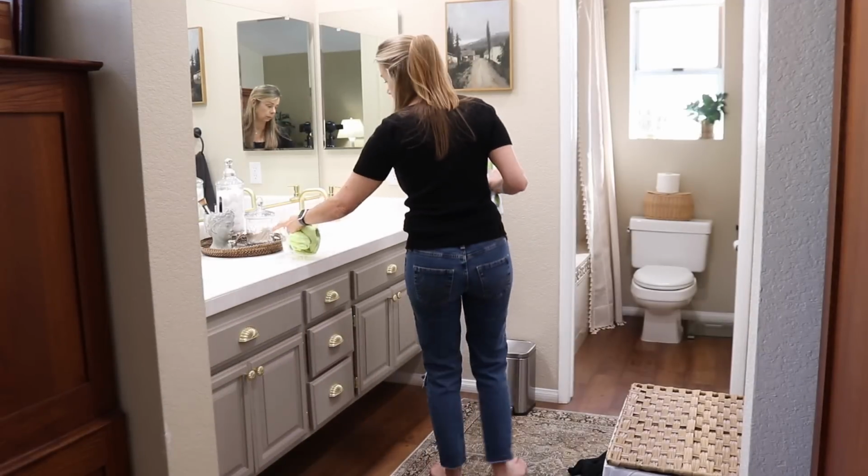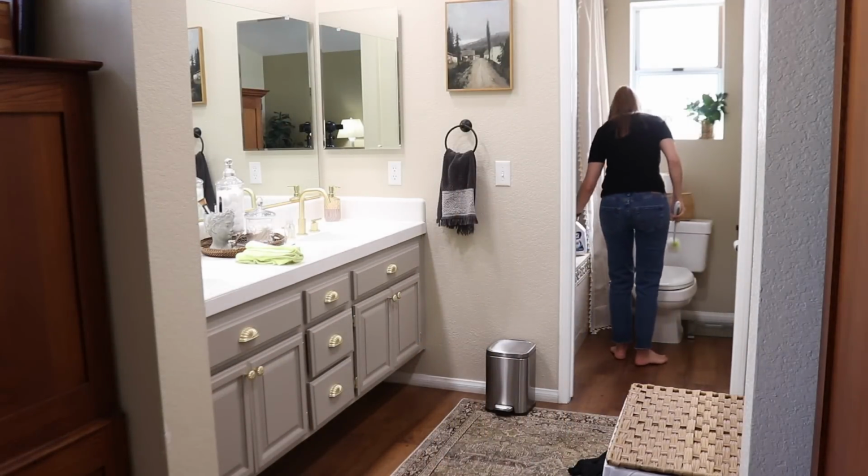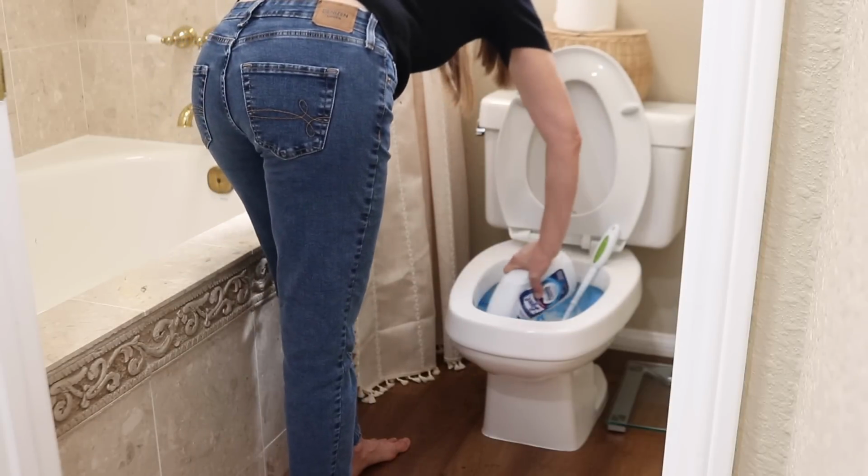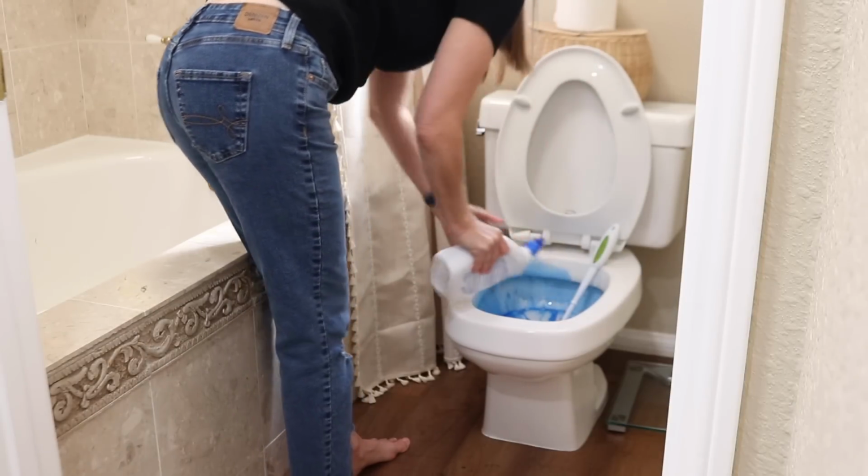I wanted to start in our primary bathroom before moving on to the rest of the house because I wanted to make sure that it gets done today. If I save the bathroom for last, I know I'll be too tempted to put it off another day.